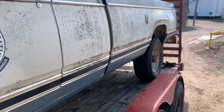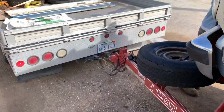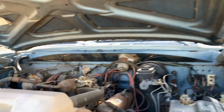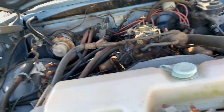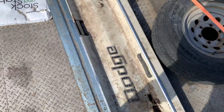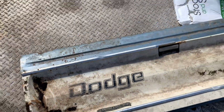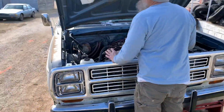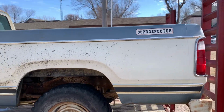It has the 360 in it, but the rats ate the wiring and it hasn't ran in 4 years, the people said. Mouse poop. Here's the tailgate. Bought new in Parsons, Kansas. We haven't decided what we're gonna do with it yet, but first step's to clean it up, so that's what we're gonna work on today.